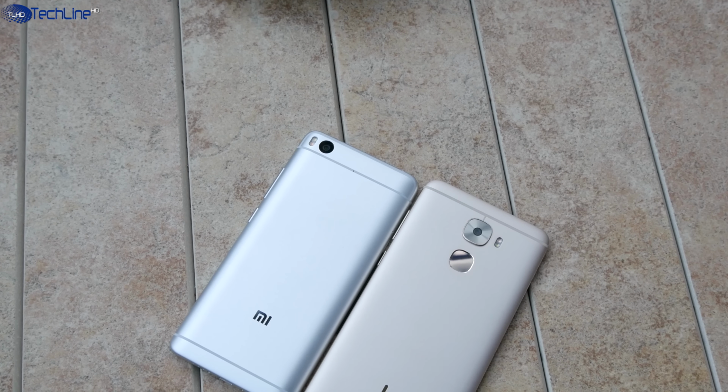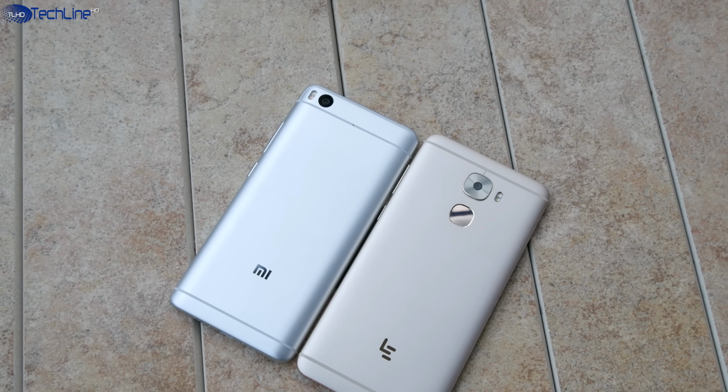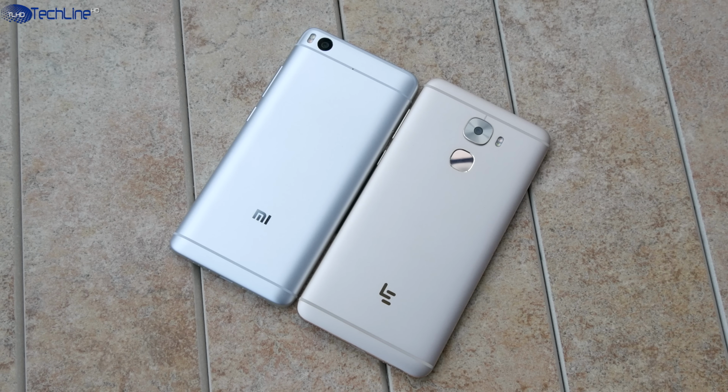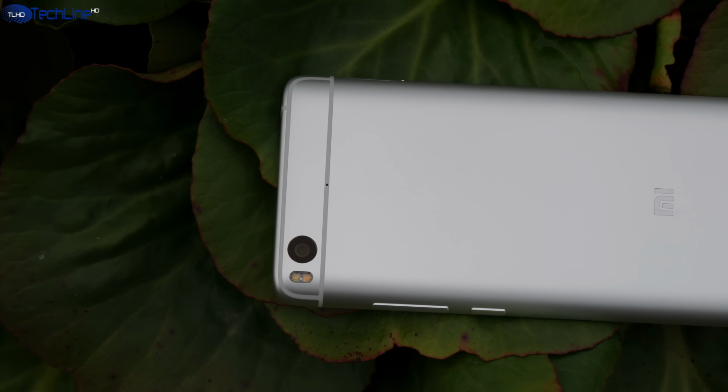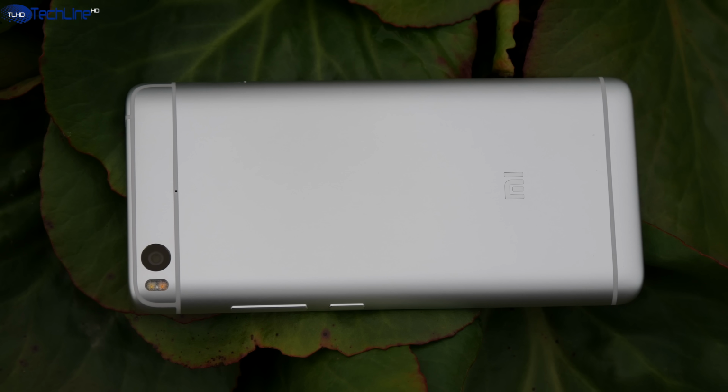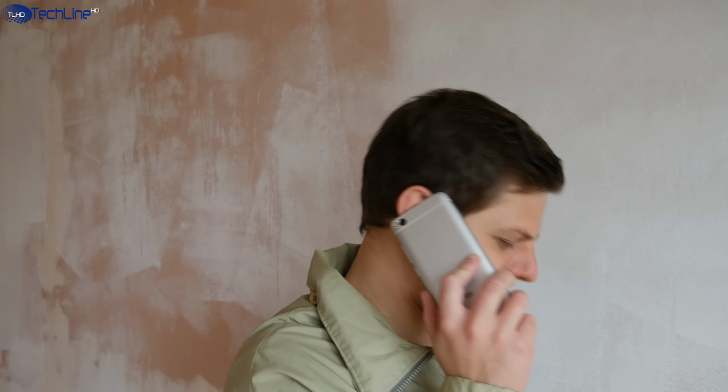Both Xiaomi and LeEco have a similar goal, to produce smartphones that have the latest specs and nice looking design. However, we all know that the sheer specs say nothing, and thus we need to test the phones out in detail. My name is Linus, and here's my full Xiaomi Mi 5S versus the LeEco Le Pro 3 comparison review.